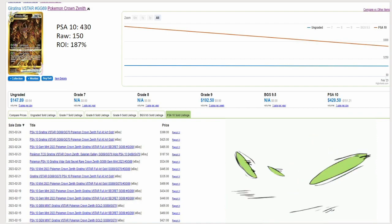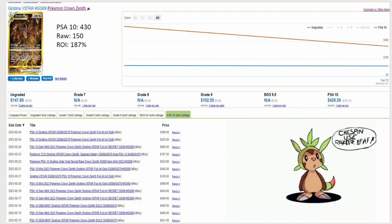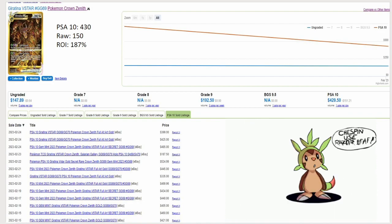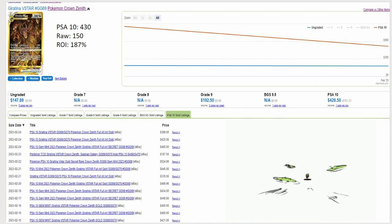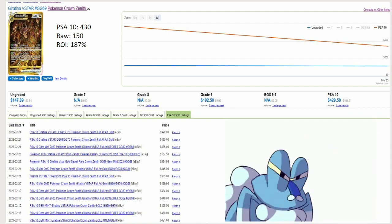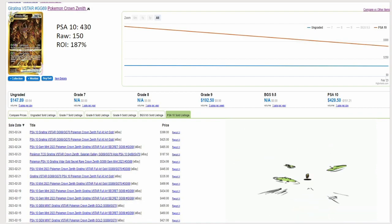We're going to start off here with Giratina V-Star Gold Rare. This is actually the number one most expensive raw card in the set. Right now it is going for around $150 raw. In a PSA 10 it goes for $430. That is a 187% return on your investment. Now, this does not include shipping fees and other fees associated with grading, so just keep that in mind. The return on investment might be a little bit lower, but it shouldn't affect the overall return on investment too much.